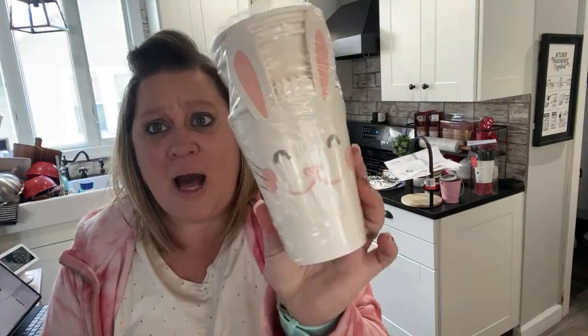Then, of course, just because they're super cute for decorating and actually doing your trays, you could use them for that. They had these adorable little bunny cups. They were $1, along with these cute little carrot napkins. $1 again. So, DPCI on the cups is on both.